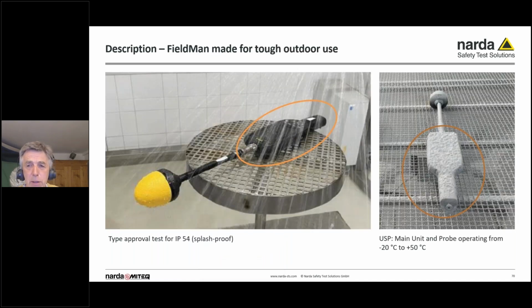Here are little pictures from our environmental testing. So it's splash-proof IP54, minus 20 degrees Celsius, I believe, is not a problem in Australia, but plus 50 could be more important for you.